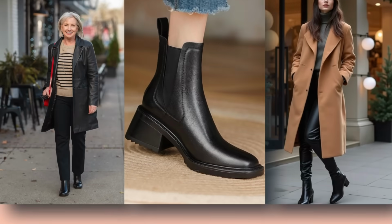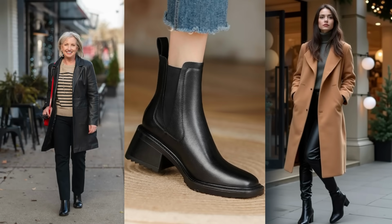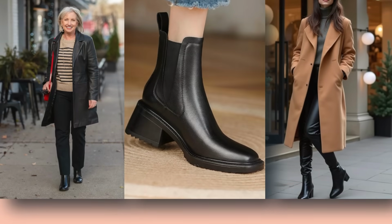For colder days, try lined boots that are still slim and structured. Function doesn't have to mean sacrificing elegance.